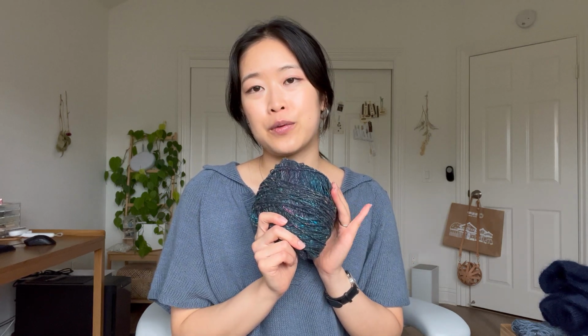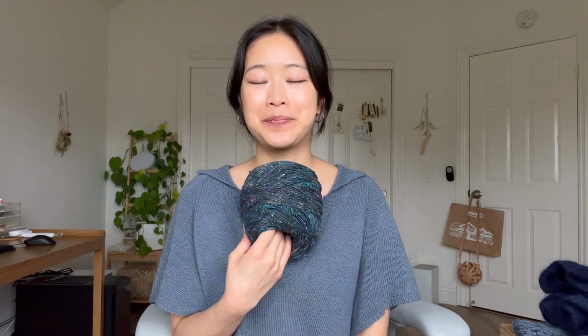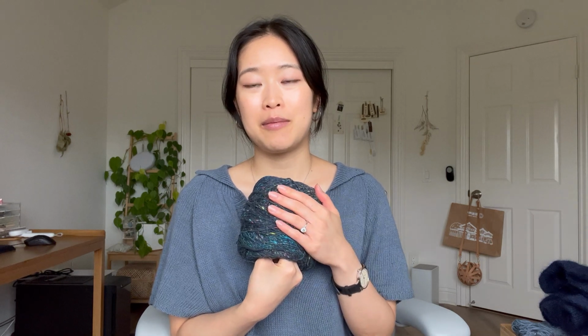Now, for me, I first heard about Kakigori from Handmade by Florence. She made her June top in one of the colors, and that is originally what I planned to make with this. By the way, this yarn I bought at a local yarn shop. It's the first time going to that yarn shop, but it was really cute. It's called the Little Knittery in LA. But yeah, I love that shop.